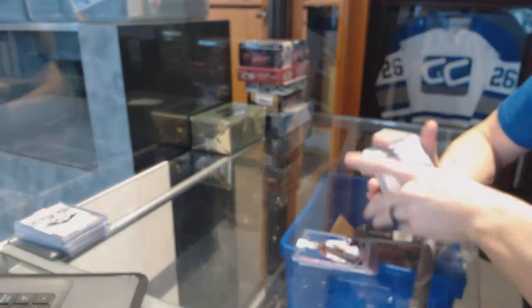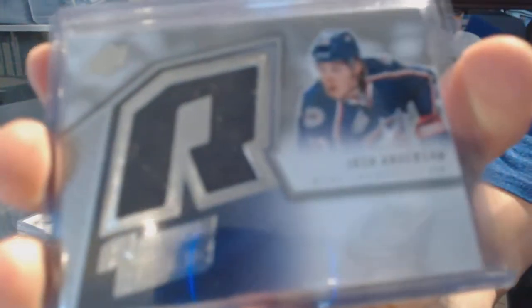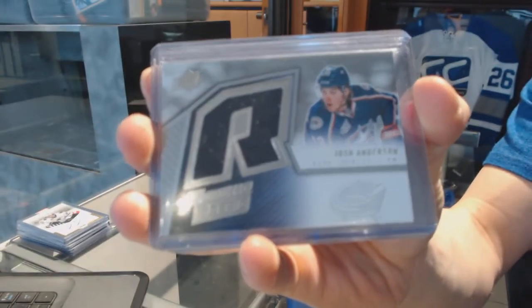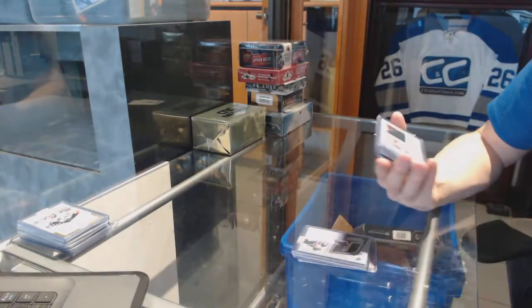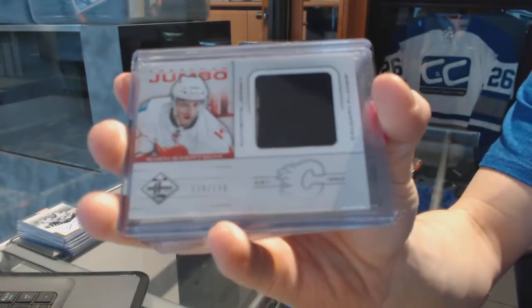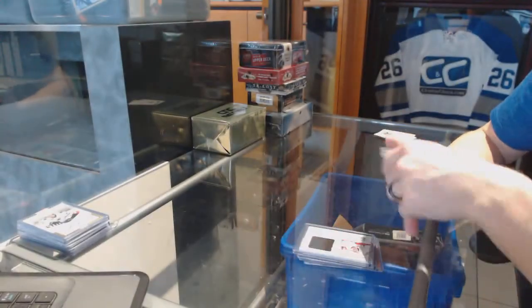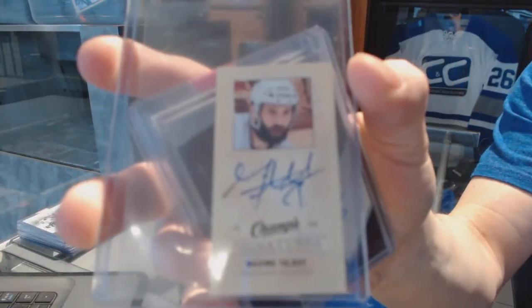Shane Doan. We've got a 15-16 SPX Retro Rookie Jersey for the Columbus Blue Jackets, Josh Anderson. We've got a 12-13 limited freshman jumbo jersey number to 149 for the Calgary Flames, Sven Berchi. We've got an 09-10 Champs Mini Signatures for the Pittsburgh Penguins, Max Talbot.